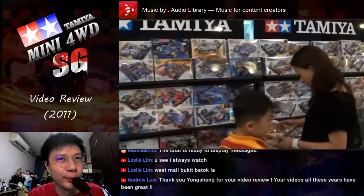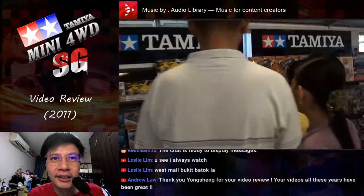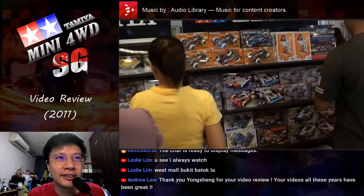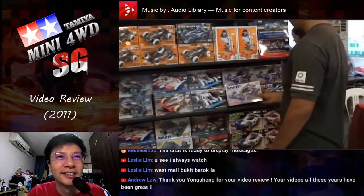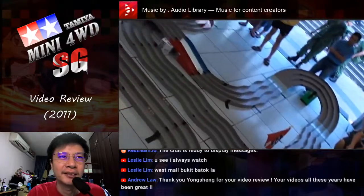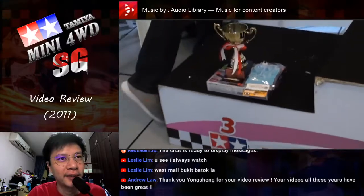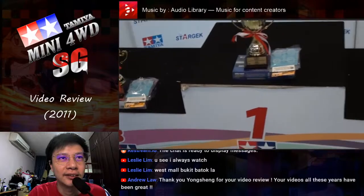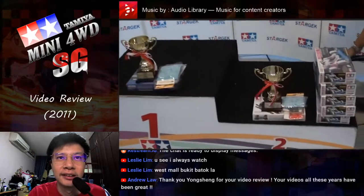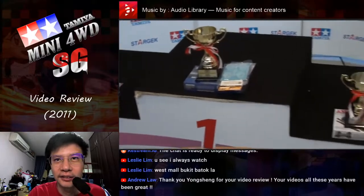And this is a booth. Back then they have a lot of cars for you to choose from. Do you see the rare kit there? Back then was a regular kit, but now it's super rare. These are all the spare parts back then. And this is the free track to play. These are all the prizes. So each person will have one car kit regardless of placement.